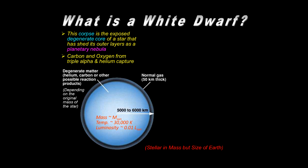Temperature about 30,000 Kelvin, so very hot. Luminosity about 1/100th the luminosity of the sun. Essentially, you can think of the white dwarf as being stellar in mass, but the size of the Earth. The density is so great when you consider a stellar mass and something the size of the Earth that 1 teaspoon would weigh about 5 tons, like a big truck. So 1 teaspoon, 5 tons.